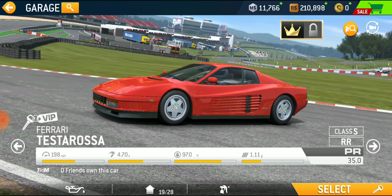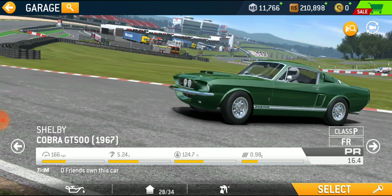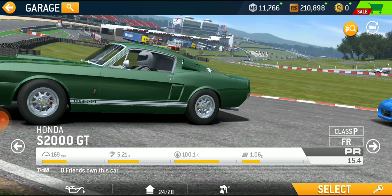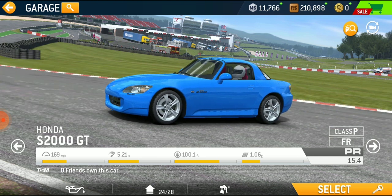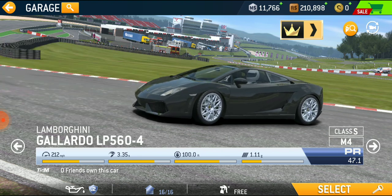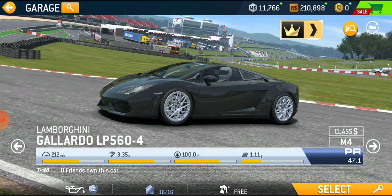Up next is my 1984 Ferrari Testarossa. Up next is my 1967 Shelby Cobra GT500. Up next is my 2009 Honda S2000 GT. Up next is my 2008 Lamborghini Gallardo LP564 Final Edition.